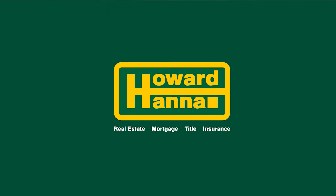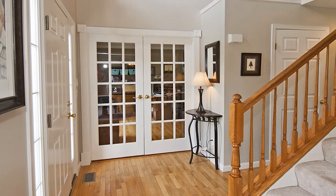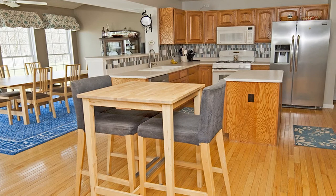Only 13 years old, this 4-bedroom, 2.5-bath home in Elizabeth Township is part of the development of Fox Run. An open 2-story entry welcomes you to the home, and French doors connect to a den or home office. On the other side of the foyer, a recessed ceiling stands above a dining room bordered by crown molding and chair rail. A beautiful backsplash adorns the eat-in kitchen, whose breakfast bar faces a vaulted morning room.